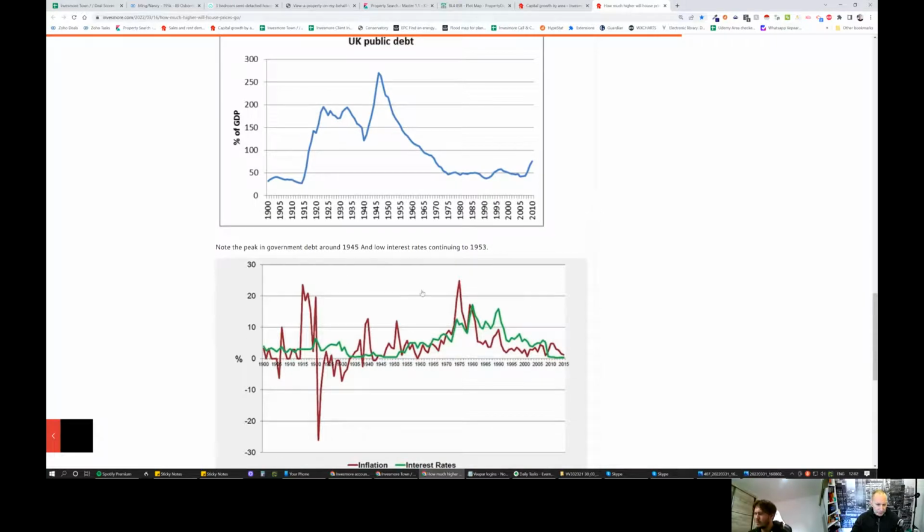Here's why. Public debt. If the government has very high public debt, as they did from the First World War through to the 70s, then the government can't afford to raise interest rates because they'll just nuke themselves, because base interest rates affect the cost of government debt. And in the 70s, you had a lot of inflation, but you had low debt.